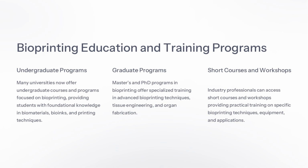Bioprinting is an exciting and rapidly evolving field that is transforming the way we approach healthcare and tissue engineering. At the undergraduate level, many universities now offer courses and programs that provide students with a strong foundation in the key areas of bioprinting, including biomaterials, bioinks, and printing techniques. At the graduate level, specialized master's and PhD programs delve deeper into advanced bioprinting methodologies, tissue engineering, and organ fabrication, equipping students with highly specialized skills. For industry professionals, short courses and workshops offer practical, hands-on training on specific bioprinting technologies, equipment, and real-world applications. These educational programs are crucial for developing the next generation of bioprinting experts and driving innovation in this transformative field.